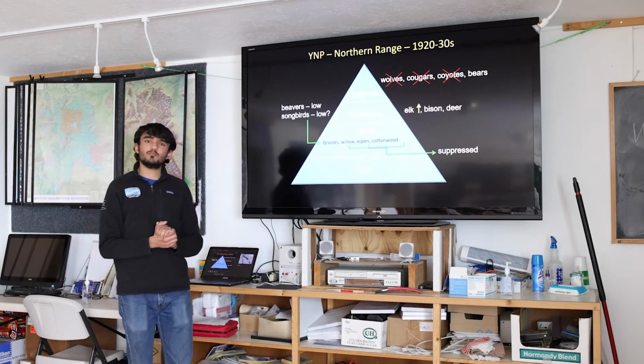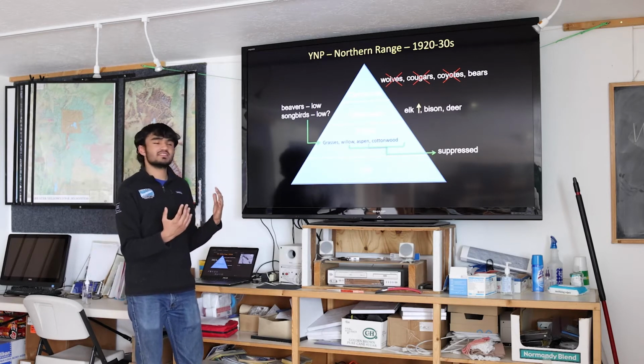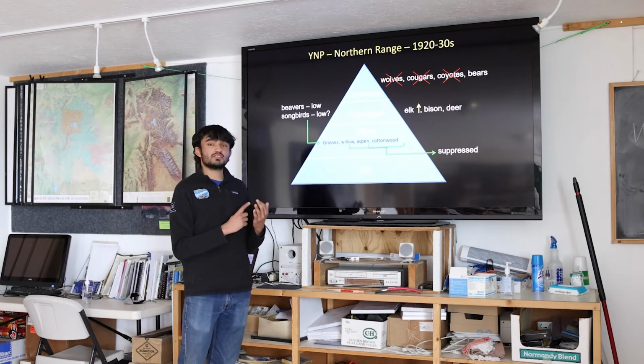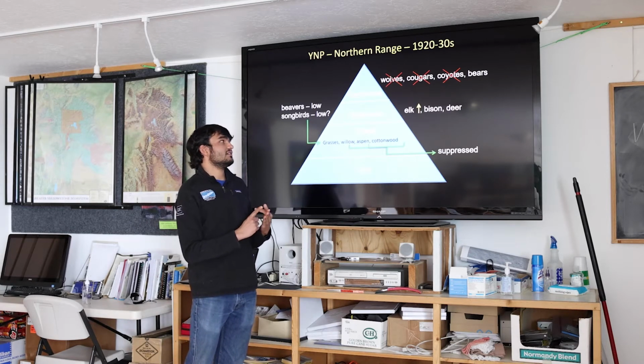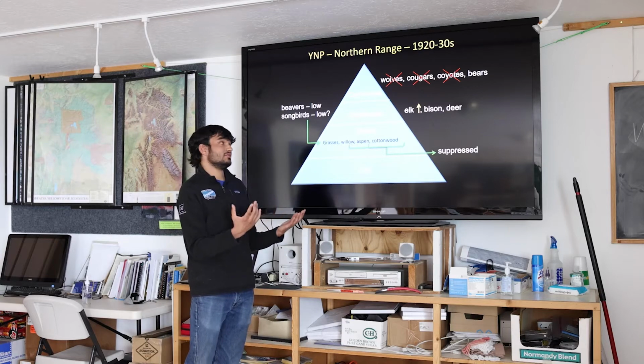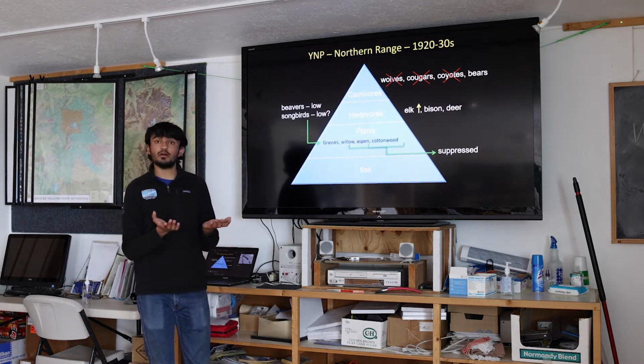So we'll start to dig into some wolf biology now. This is a basic food pyramid. So in the 1920s and the 1930s, we eliminated wolves and cougars. We tried to eliminate coyotes, but we didn't, and we didn't eliminate bears. But because of that, we saw an increase in their prey, right? So a lot of elk all of a sudden.